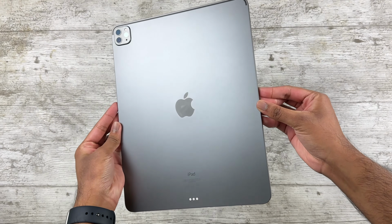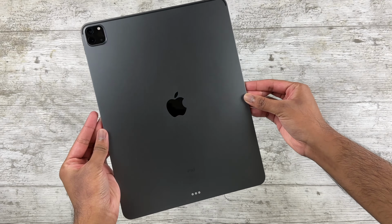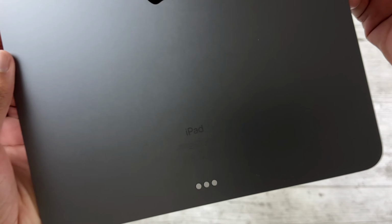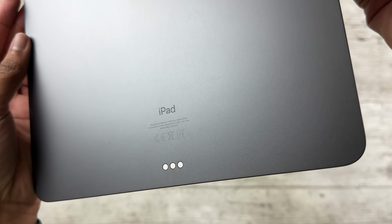Because for example, design-wise, this looks identical to the M2 iPad Pro. Since 2020, in fact, there's really been no big design change. It still has the same camera module, the same flat sides, the same bezel size on the front, and so it means this iPad still looks fresh, even though it's nearly 3 years old. Only nerds will point out that the M2 models have iPad Pro written on the back instead of just iPad, but literally that's the only visual difference.